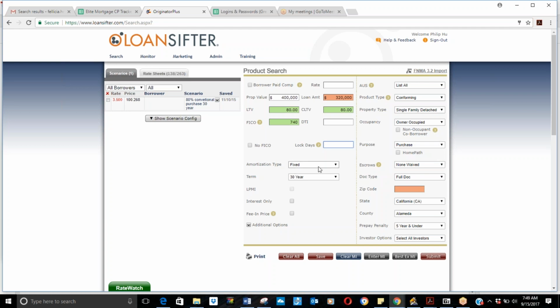Then under here, you will be able to see whether you want a fixed, an ARM, a balloon, or various buy-down options. The main two that you will always use are fixed or ARM. So we'll leave it at fixed. For the term, 30 years will always populate, but there are other options. You can look at a 10-year, 15, 20, 25, 30. There are no lenders currently that are offering 35 or 40-year loans, but that was a product in the past. So we'll leave it at a 30-year.